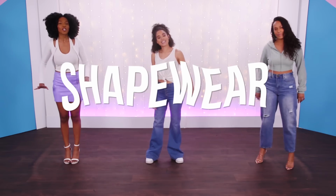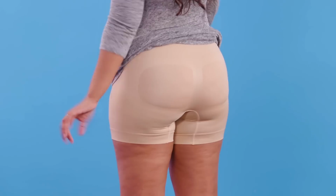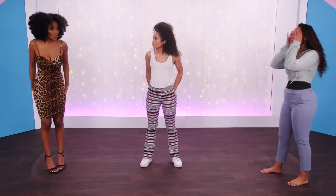We are going to be having a shapewear face-off between Fashion Nova and Skims. What is it actually? It's kind of like a pantyhose. Your butt? I can't believe it. My perpetual camel toe that ruins my life on a daily basis.